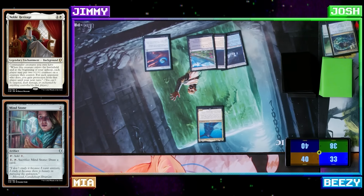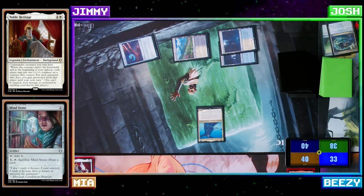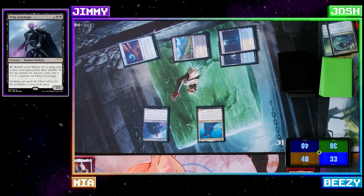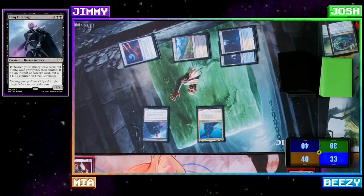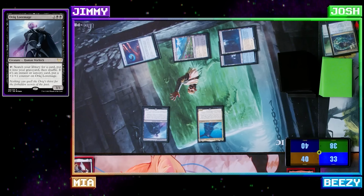All right, I'm going to untap, and then I will draw my card for the turn. Okay, let's tap 4 mana, and I'm gonna cast an Auric Lore Mage. Ooh. All right, I don't have a land, so I will be missing that for this turn. Oh no, really, are we there? We're there. Already? And I don't feel like attacking, so I'll pass turn to Josh.